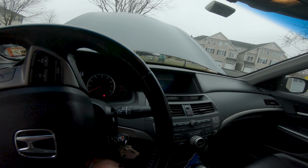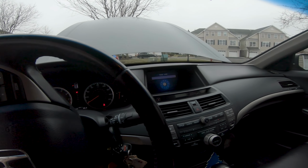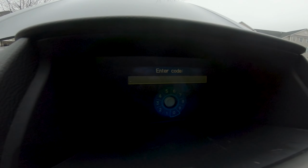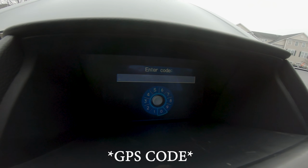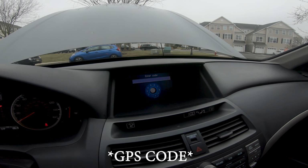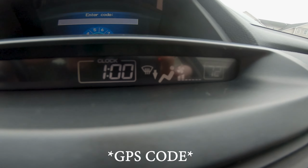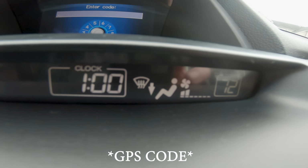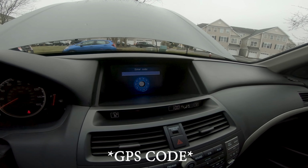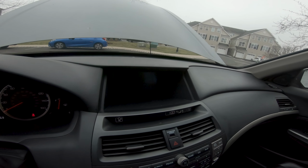Come back over here. Where are my keys? They're in the ignition. You're going to see that it's asking for a code. The first code I think is going to be my radio code. And you'll see here the clock reset to 1 o'clock. So if you do this at 1 in the morning or 1 in the afternoon, it'll sync your clock at least to the current time.